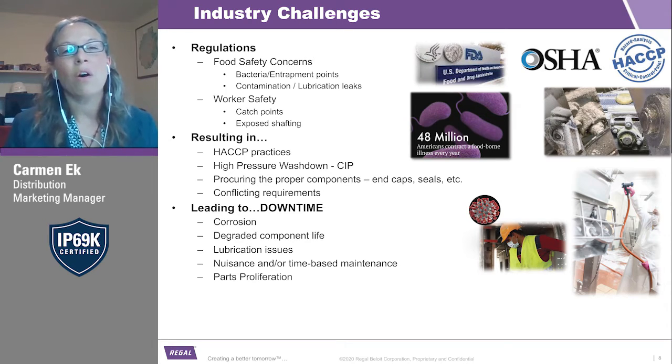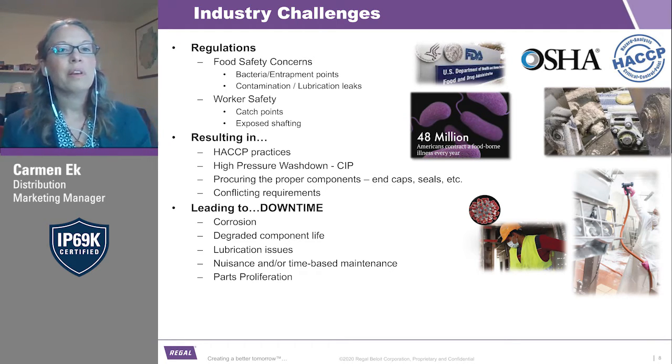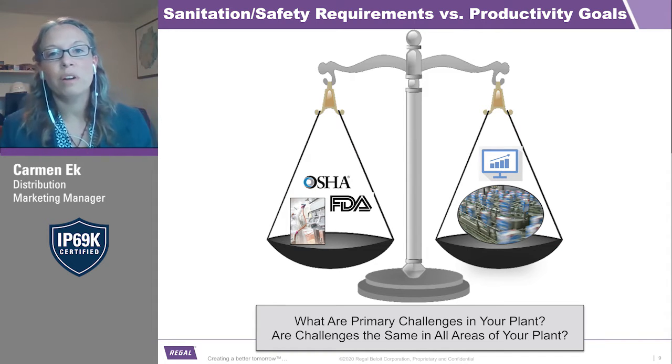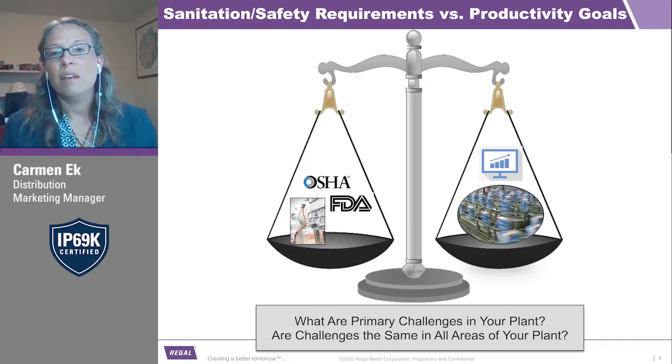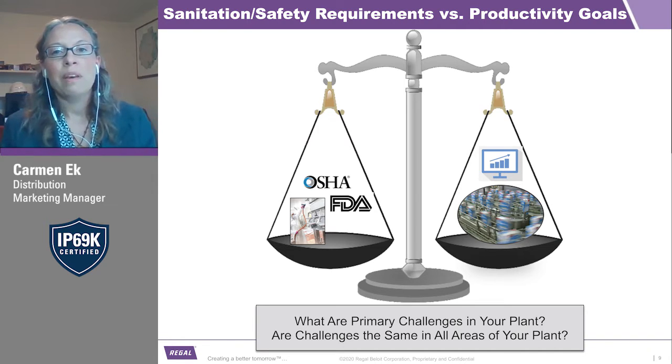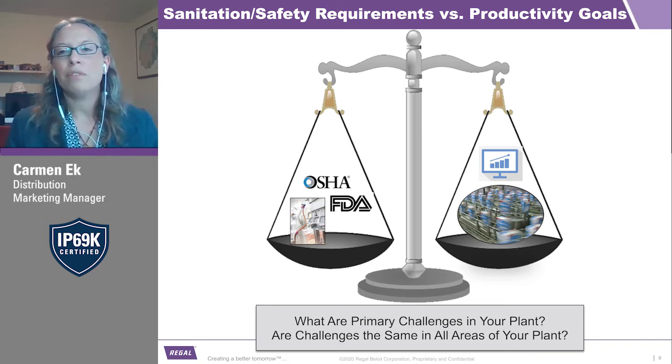You just don't want to be getting on that treadmill. You really need to adapt to the situation that you're in. And it's becoming this balancing act between sanitation and safety and meeting production goals. I think it's really about understanding the primary challenges for the specific application and identifying the right parts for the job. Because what's there right now might not be suitable as you apply it for the need that you're facing in this moment in time.